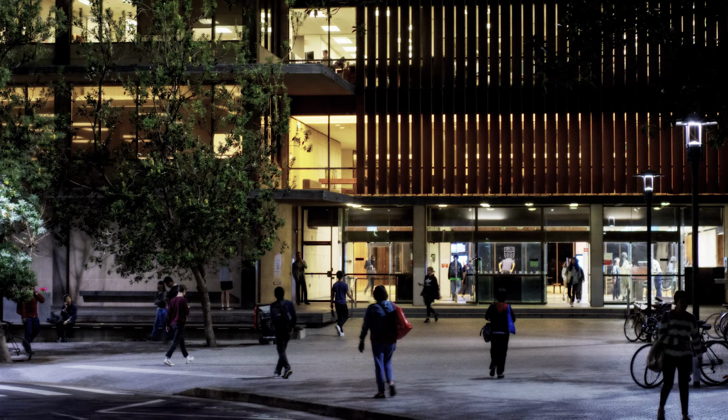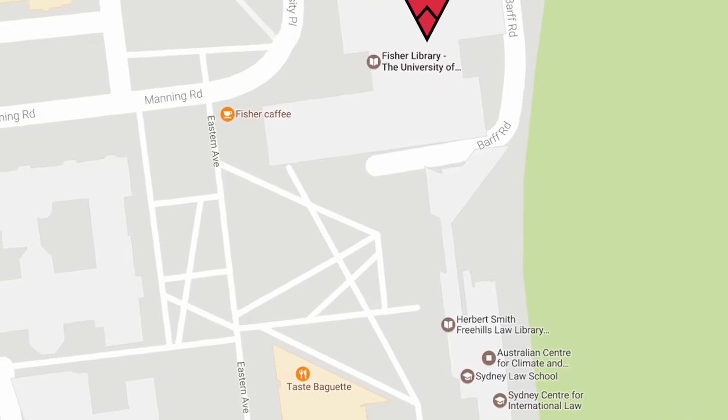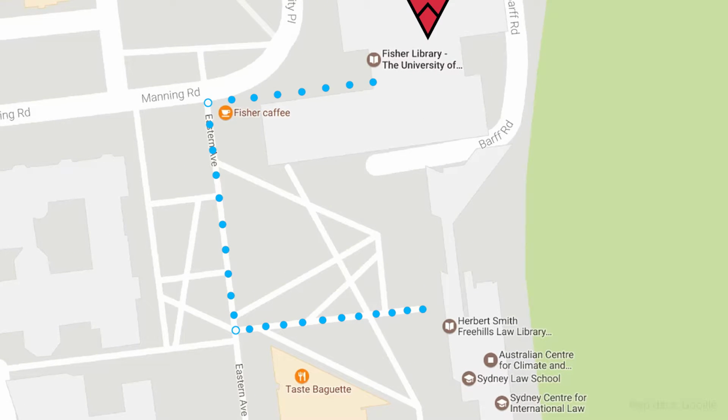If you want to visit the Law Library late at night, you must enter via the Fisher Library and swipe your student card to gain access to the building. The Fisher Library is located next door to the law school. When you enter Fisher, go downstairs to level 1 to access a walkway to the Law Library.